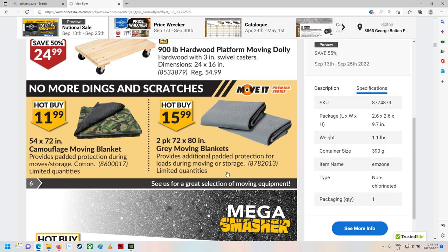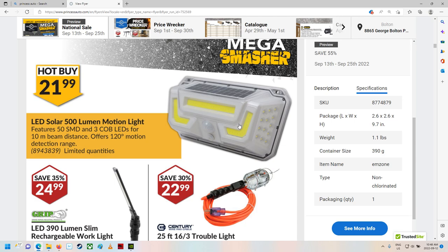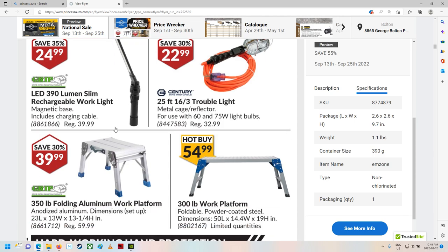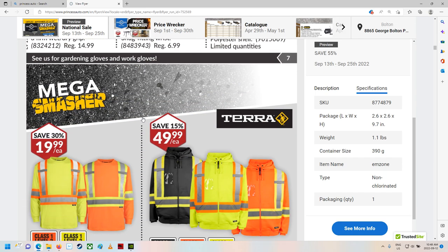Moving blankets. Man, they sure are selling all kinds of different ones of these. Colors and sizes and thicknesses and prices, of course. 500 lumen motion light. That's all right. Rechargeable work lights. Little stool thingies. Actually, one of these would be... Well, no, I need more of a stool.